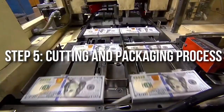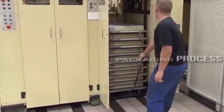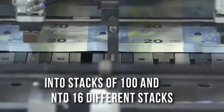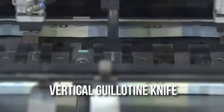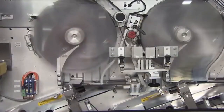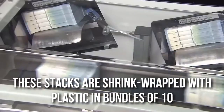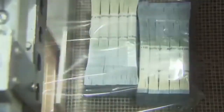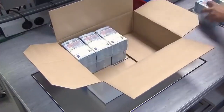Step 5. Cutting and packaging process. The sheets are put into stacks of 100 and cut into 16 different stacks of 100 bills at a time using the vertical guillotine knife. Each of the stacks of 100 notes is wrapped in the paper band. After another final visual inspection, these stacks are shrink wrapped with plastic in bundles of 10. 4 of these bundles are wrapped together to make a brick. These bricks are carefully loaded and off they go to various reserve banks and other agencies from where they are handed over to the public.